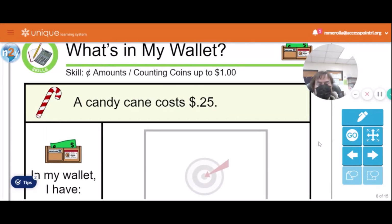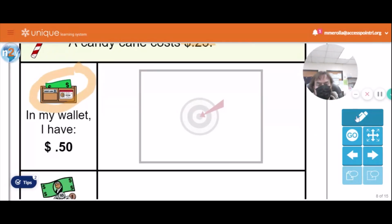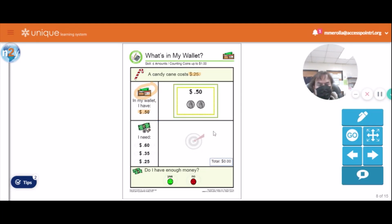A candy cane costs 25 cents. Measly 25 cents. And in our wallet, we have 50 cents. All right. How do you make 50 cents? Would you use 1/4, 2/4, 3/4, or 4/4? To make 50 cents, you would use 2/4.